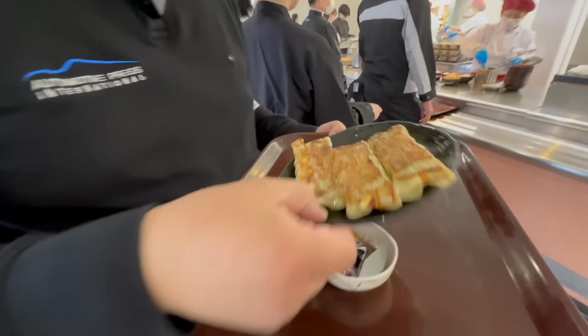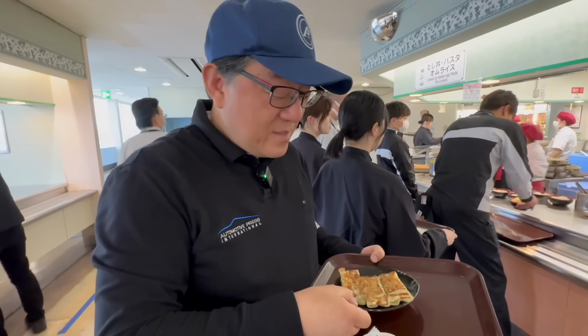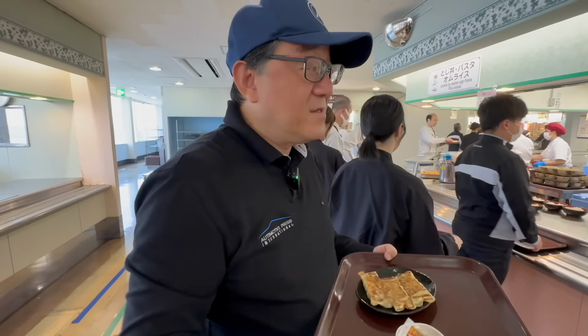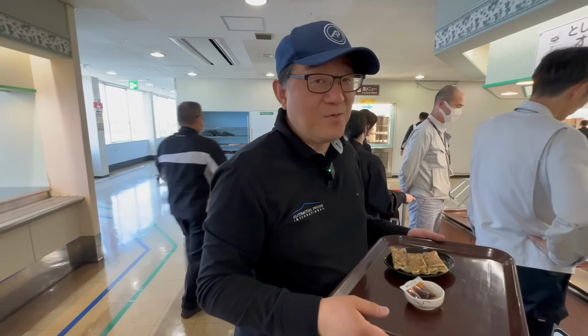You can kind of tell it's also an efficient manufacturing method for gyoza because they're making them in twos. And look how fast the food is coming through the system here. I can just imagine them doing a motion time study here to make sure that everything is done in the fastest way possible.